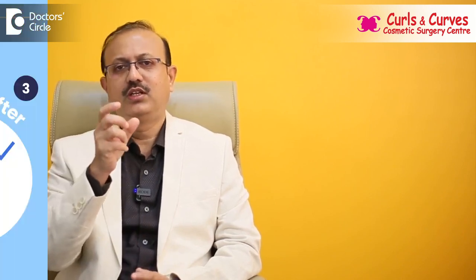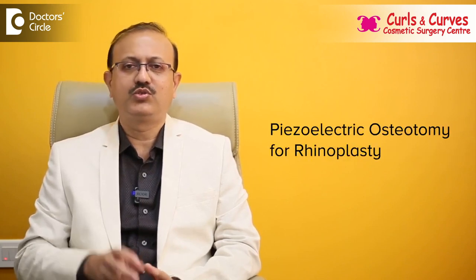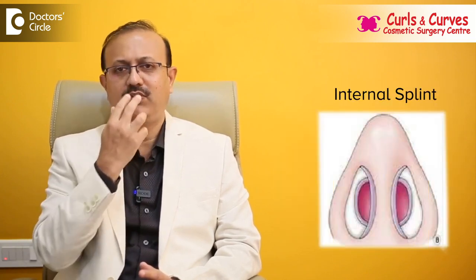After this exposure, we modify inside the nose, the cartilages, and the bone modifications will happen through various techniques. Nowadays we also make use of technology, the piezo osteotome, to do osteotomies. Finally our aim is to give them a normal shaped nose which can match their face. After the procedure we usually make use of splints. Externally we put an external splint and internally an internal splint, so that the swelling is under control and they can breathe through the nose.